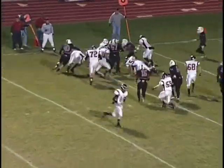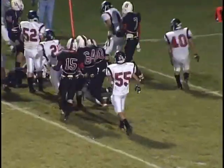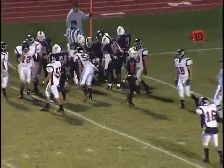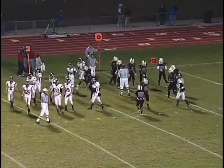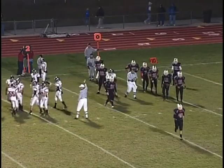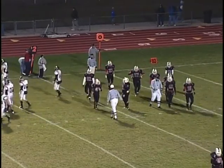Here comes another pitch to Holmes. Same play they ran a play ago, and he got about three. Third and two at the Bellefontaine 18. That will be the last play of the quarter. Three quarters in the books here at Dodge Stadium on this chilly, windy Friday night.